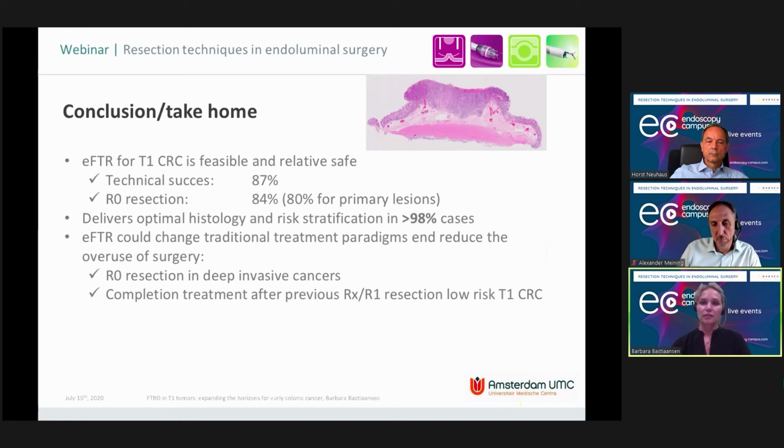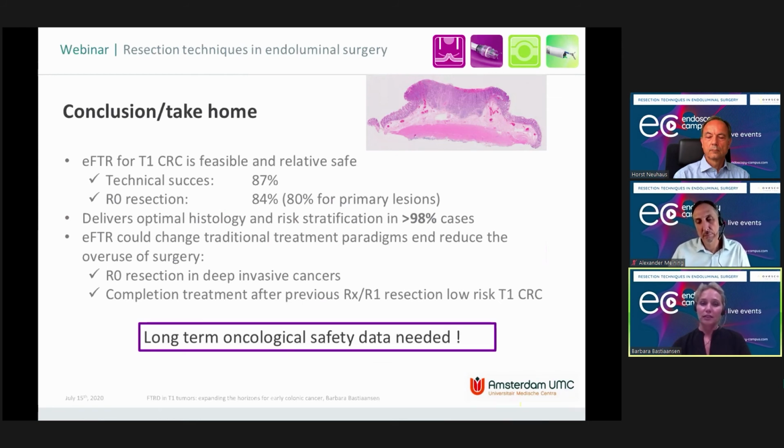As said, it can provide R0 resection for deep invasive cancers, and about half of all deep invasive cancers do not have any other risk factors. It might also give a safe completion treatment for scars after previous incomplete resection for low-risk T1 CRC, of course. We are still young. We don't have any long-term data yet, and we definitely need them to position the place for EFTR in the treatment of early colorectal cancer.